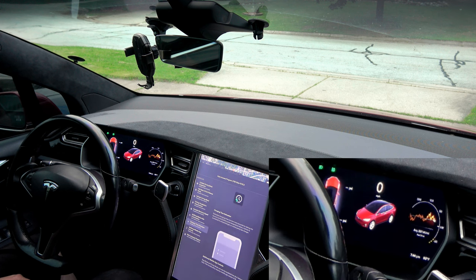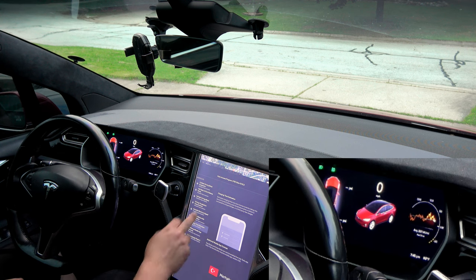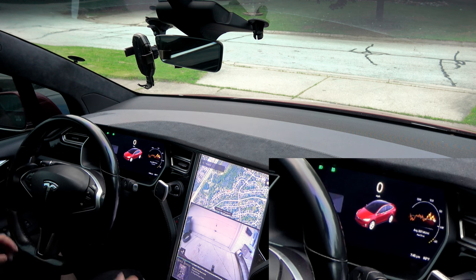Charging time estimation has been improved. Additional mobile app controls for dog mode and camp mode. I'll put this on silent because we're going to get tons of phone calls just because I'm filming. It's a given. So that's that. There we go. I'm going to turn this down, make sure we don't get any music playing.